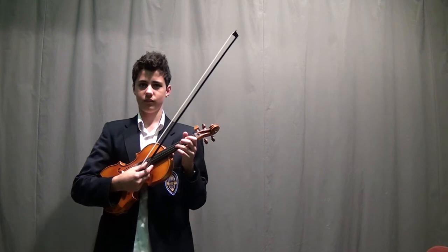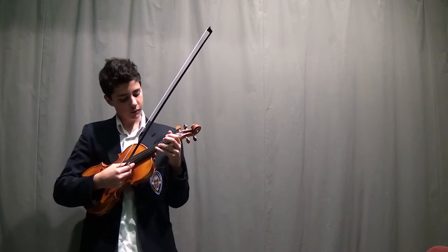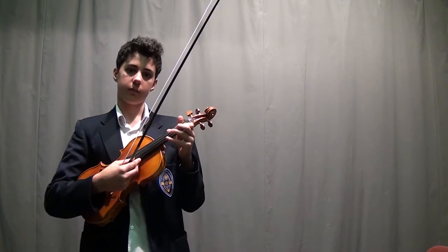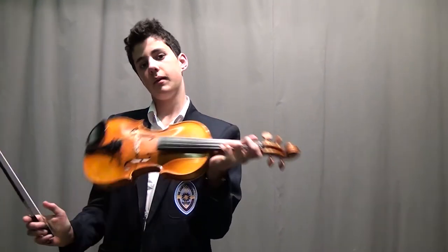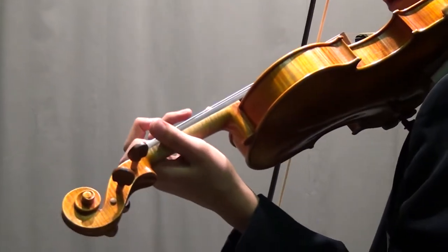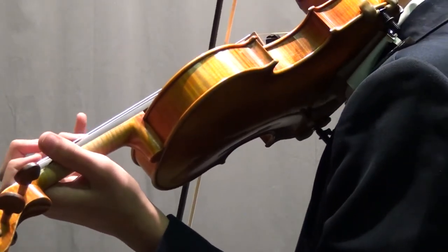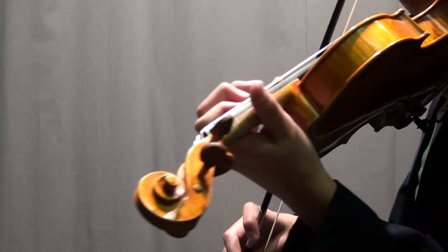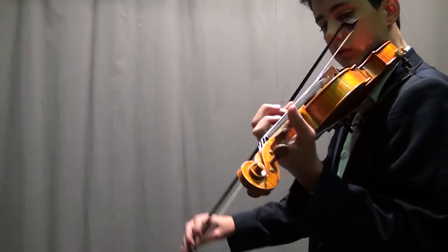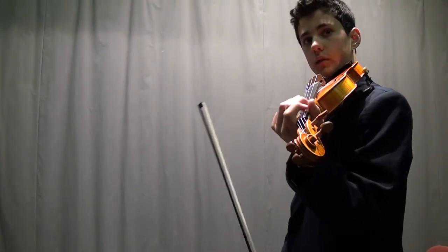Okay, and what are these stopped fourth harmonics? So fourth harmonic stops are basically where you press one finger down the string and put one finger down lightly to make a more high-pitched sound, so it goes like that. And you can then move around the fingerboard just in the fourth position going like that. And then you can move everywhere.